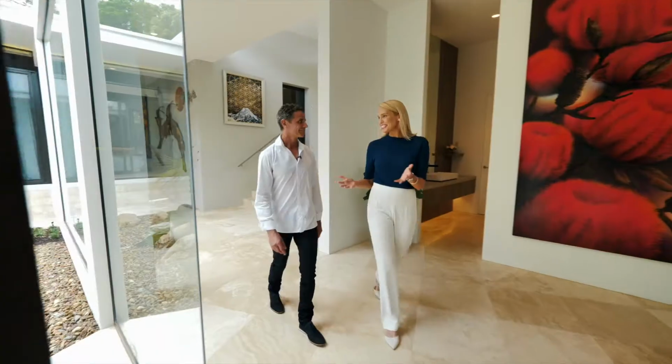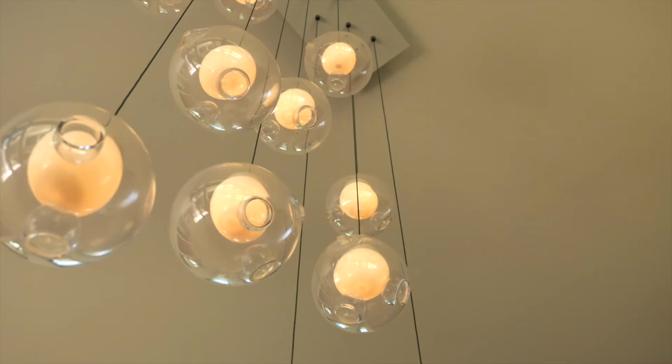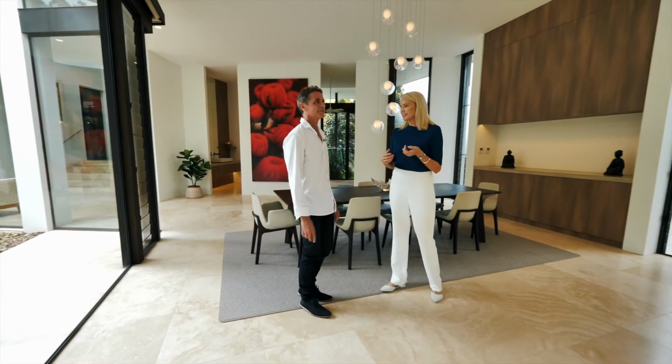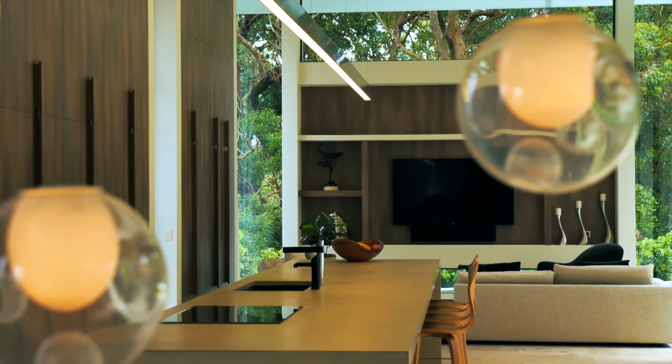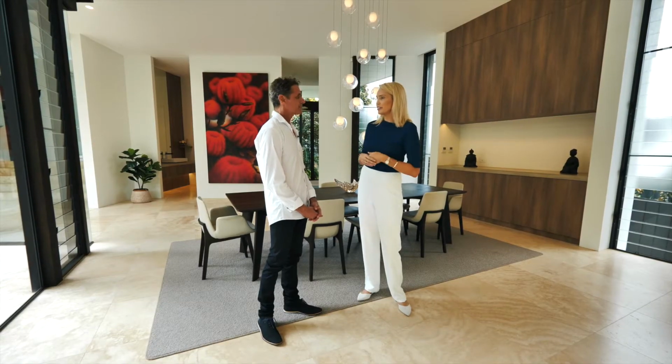There's so much space and light in this house, isn't there? I mean, look at the height of this room and the wonderful lighting features that it enables you to put in. Yeah, absolutely. Look, it's important to maintain the volume within the room. It gives you that sense of grandeur. So it still feels like a home, even though you've got these grand heights. Absolutely, it's very important to maintain that proportion.